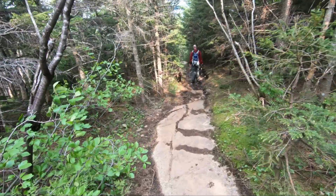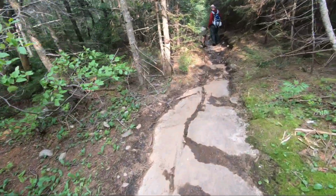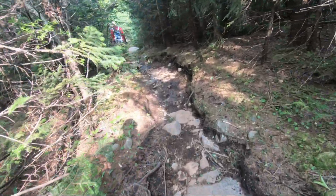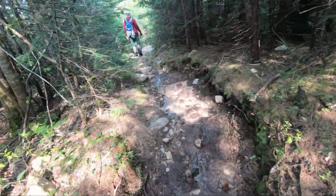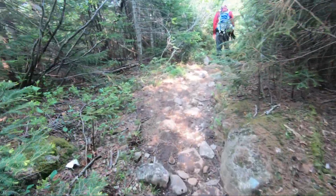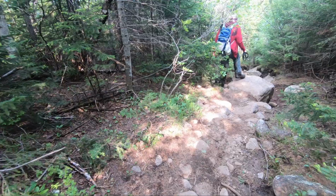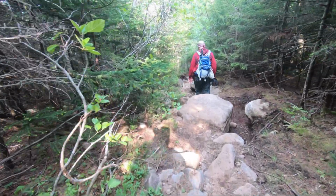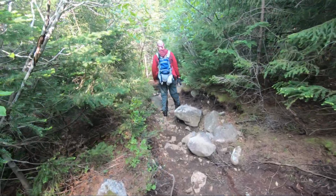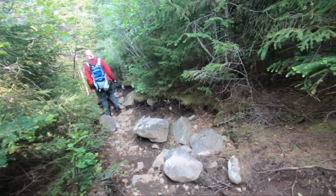Still making our way down to the junction to Marble Mountain. Some of these downs actually were a little more difficult than I had remembered, so that's how that goes. But we're getting real close to the junction, and then it's only 0.9 back to the car, which is nice. That'll be a good time.